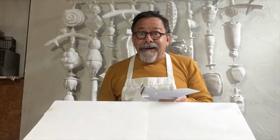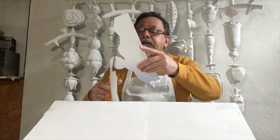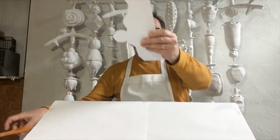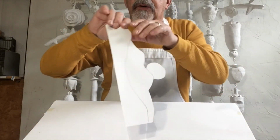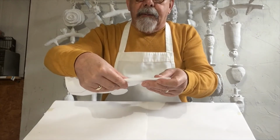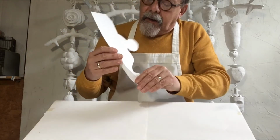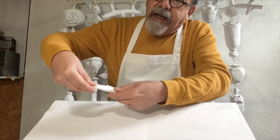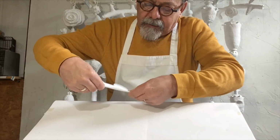Now, to make them stand up straight, here is the trick. And you got to do this, right? You can't do them unless you do this. Okay, here's the landscape. What I want you to do, on the bottom, I want you to fold the paper. Not much, just a little edge here.